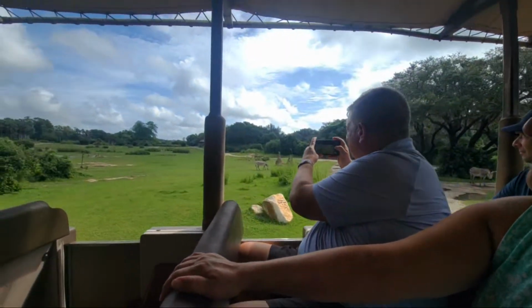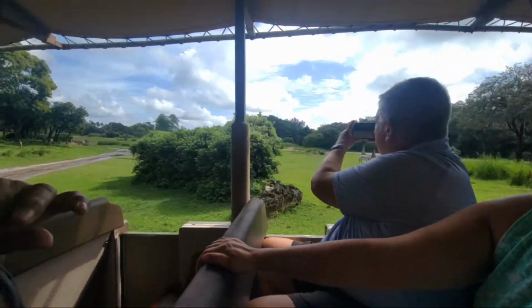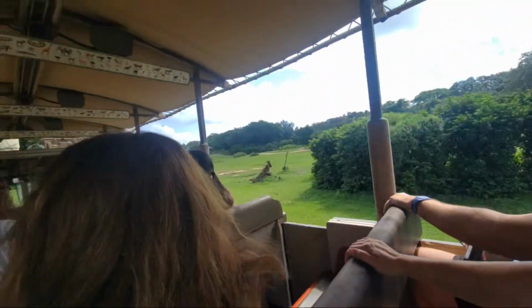Within an hour of their birth, baby zebras will memorize their mother's stripe patterns so that they know who to go to when they need food. A group of zebras is called a dazzle.